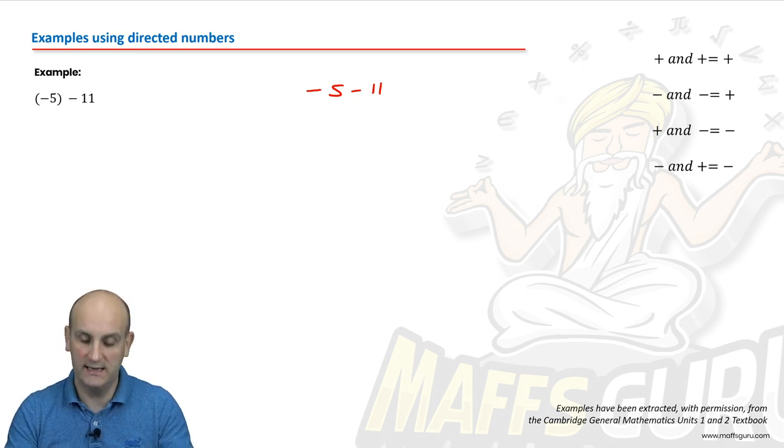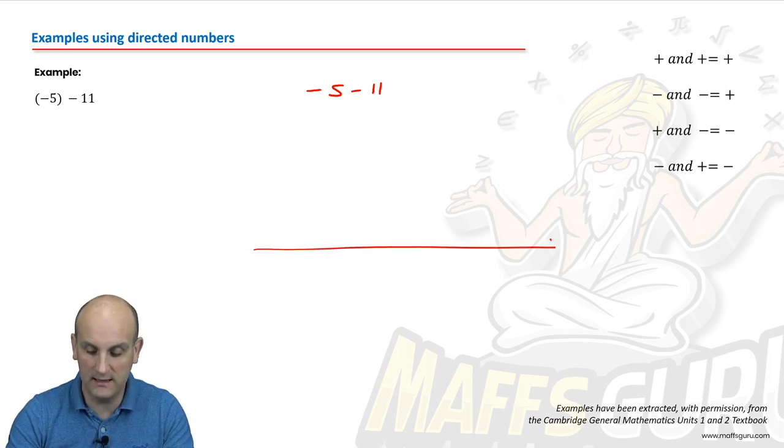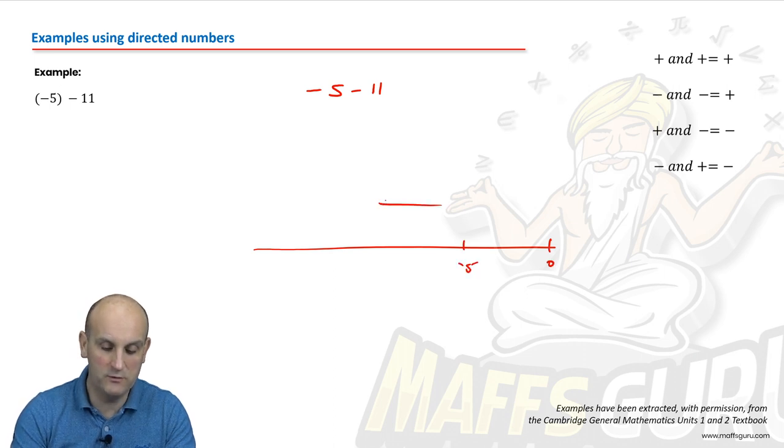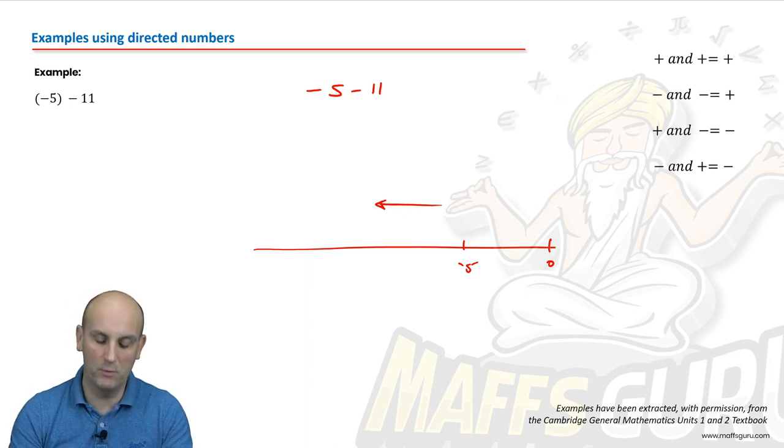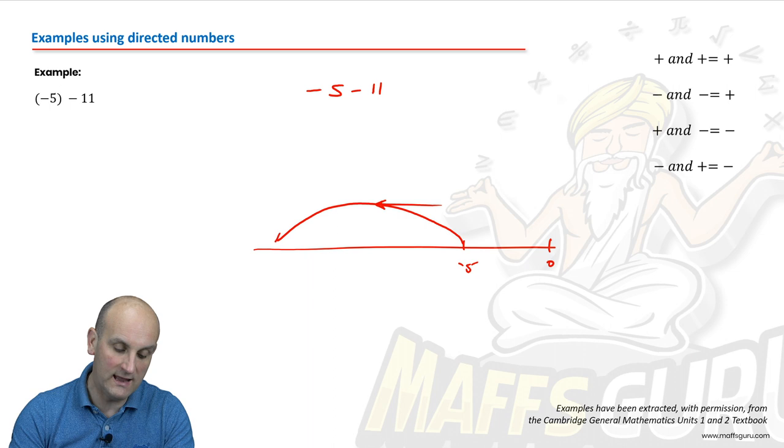So in this situation, again, it's just a standard sum. Here is 0. Here is minus 5. Which way am I moving? I'm moving to the left. I'm moving further away from 0. So my number's going to get more negative. And if I move 11 places down, I'm going to get minus 16.